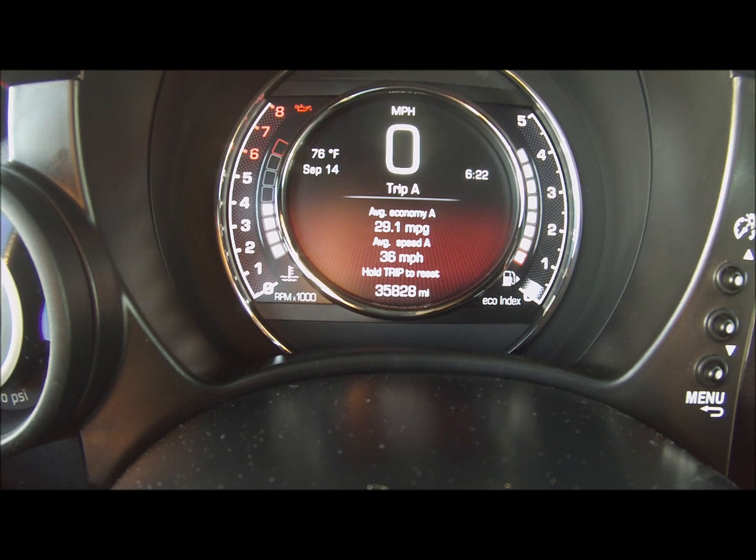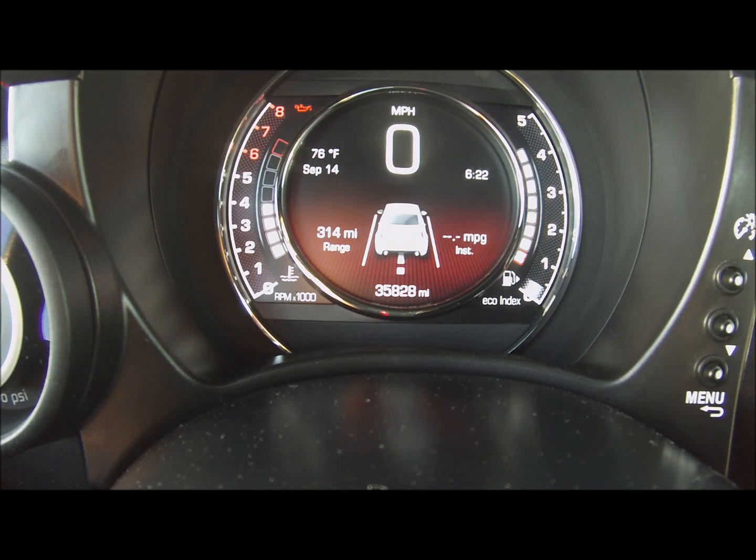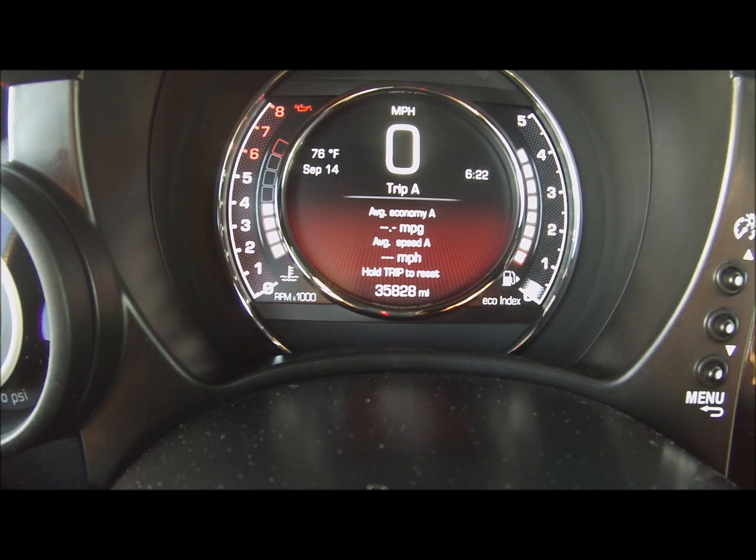Alright, let's go ahead and reset this and get on the road here. 144 miles. 37 miles per gallon is my goal. I'll turn this off once I hit the freeway, but you'll see how fast of a freeway entrance this is gonna be. It's a good sound. Alright, let's get rolling here.